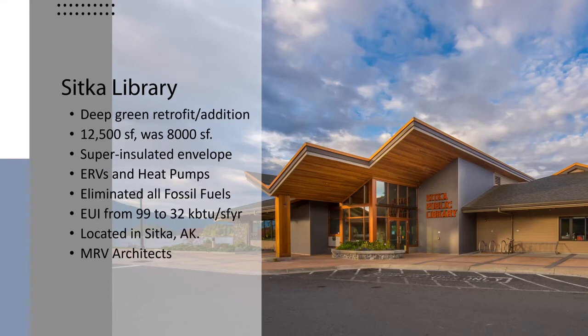And the result here was, the EUI was 99 and we brought it down to 32. So this is a pretty big reduction. And the architect was MRV Architects out of Juneau. They did a great job.